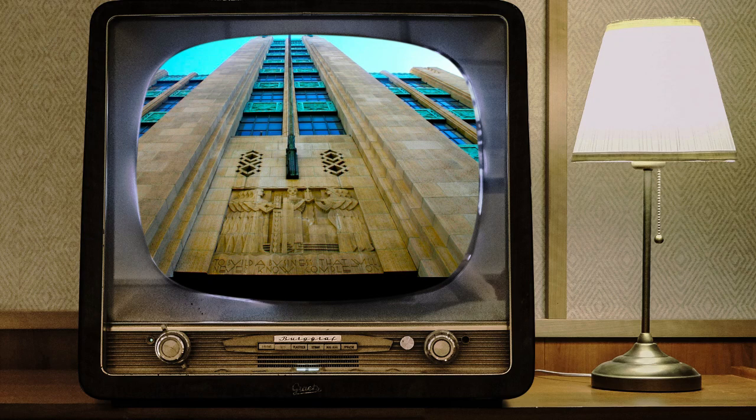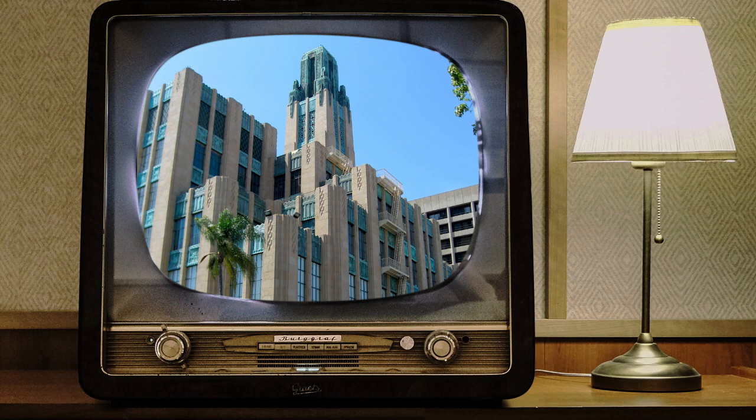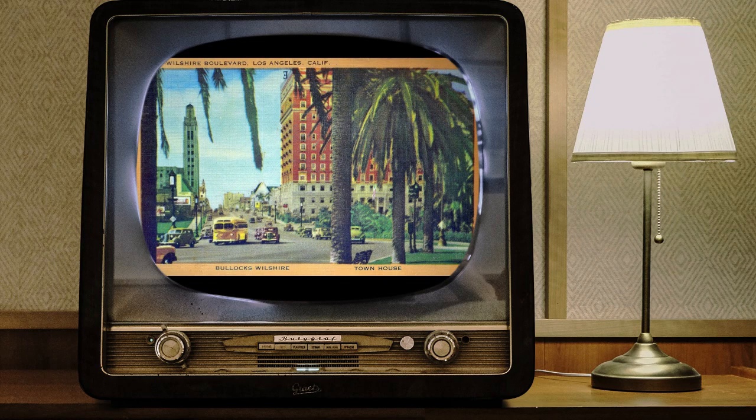Located at 3050 Wilshire Boulevard in Los Angeles, this is a 230,000 square foot Art Deco building. The architects were John and Donald Parkinson. While you're shopping, please remember to purchase a few postcards to send to the people back home.